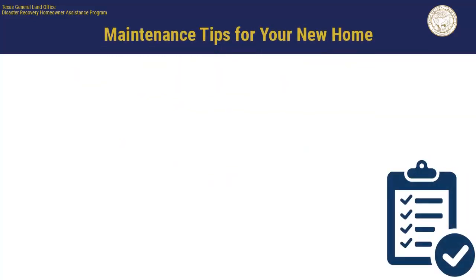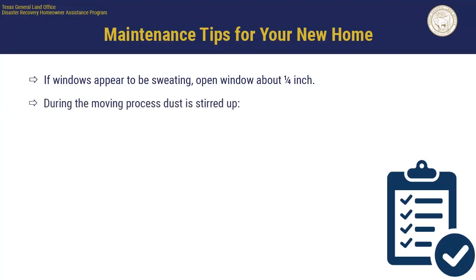Now, let's look at a few maintenance tips for your new home. If windows appear to be sweating, open them about 1/4 of an inch to allow windows to breathe. Mildew will grow on windowsills if moisture is left unattended. During the moving process, dust is stirred up, so once the move is complete, change the air filters. HVAC air filters should be changed each month to maintain your home's air quality.